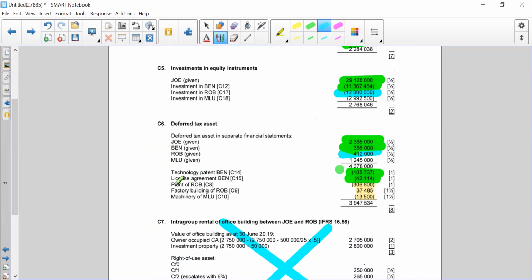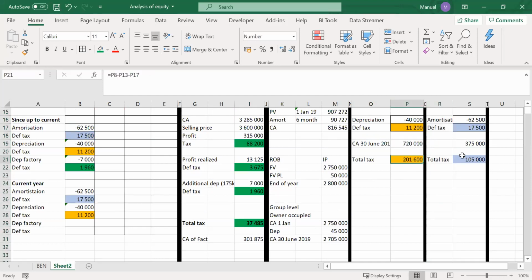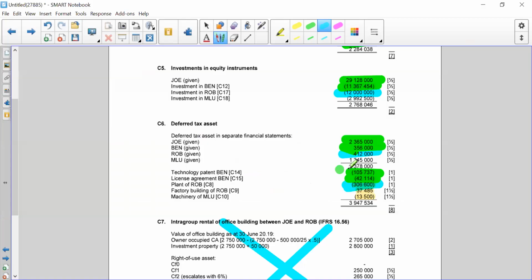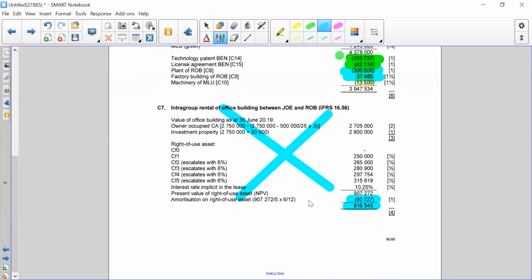Okay, so if we look at the plant of Rob, guys, the plant, how they get this 306,600, if you go check our calculations, when we calculated the deferred tax on the plant as well as the intangible for that off-market component, the total of the tax for those two comes up to 306,600. So that's how they get that. Okay, and then yeah, so that's a 306,600. I've spoken to you guys already about how we get the 37,485 on the deferred tax. Yeah, so that pretty much then covers the full scenario on Rob.